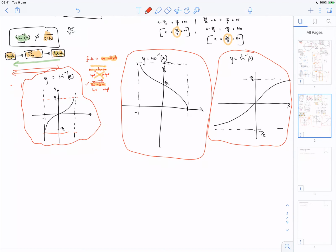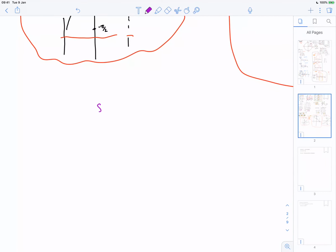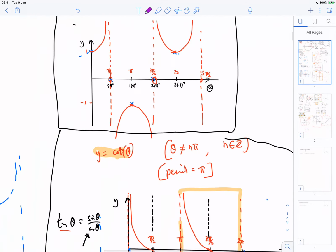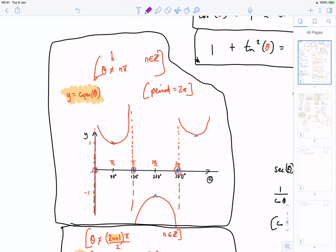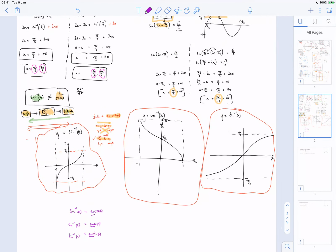Now, I've yammered on so much, I'm really sorry. But the last thing, I promise, is that instead of saying inverse sine of x, inverse cosine and inverse tan of x, you may see in questions this written as arc sine of x, arc cos of x, and arc tan of x. This arc just means inverse. So for example, you might see the arc cot, the arc sec, and the arc cosec function, although I doubt it very much. But the point is, if it's got arc in front of it, then it means the inverse.